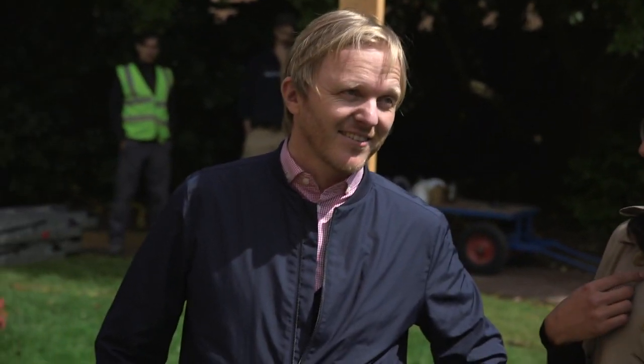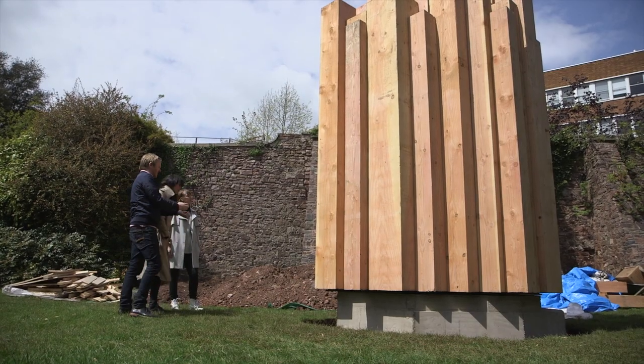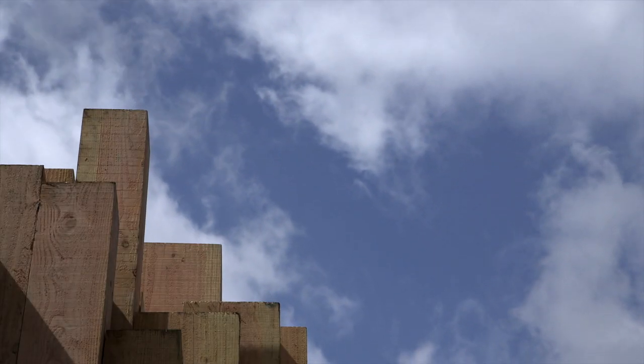We are the architects that collaborated with Katie on this project. We designed the shell, the exterior as well as the interior. And we followed it through from the beginning with Katie, from the first sketch till the completion that we are seeing at the moment.